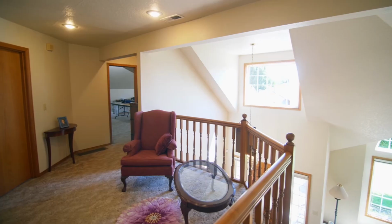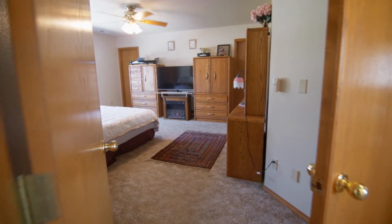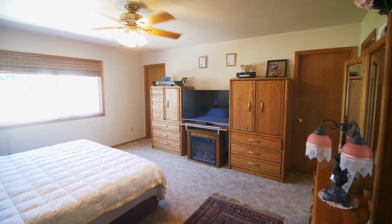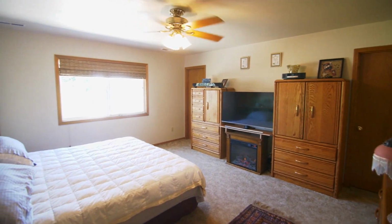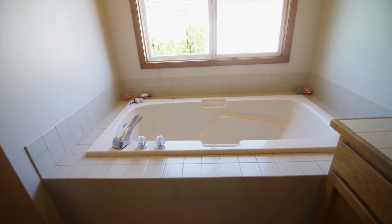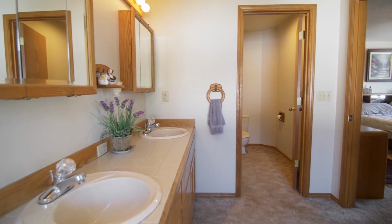On the upper level, an open sitting area is perfect for a great book. Double doors lead to the spacious master suite with 2 walk-in closets. The master bath includes a soaking tub, a large shower, and a dual sink vanity.